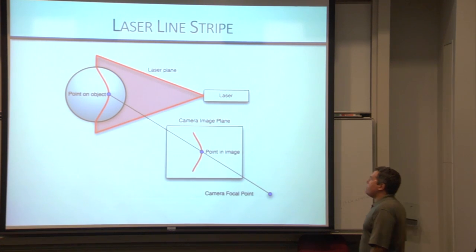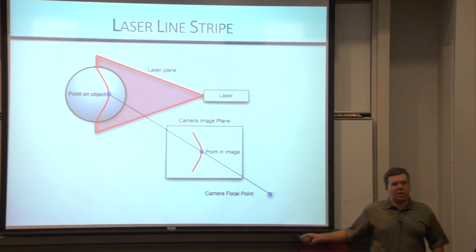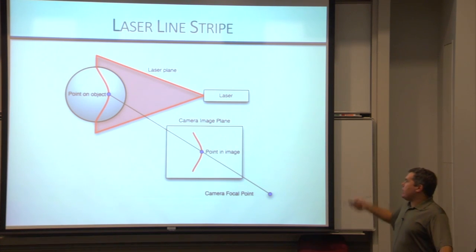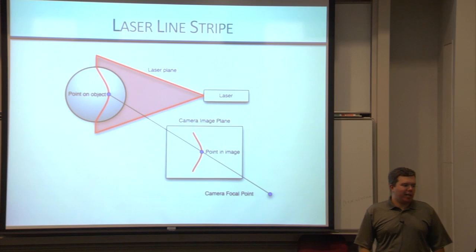So the idea that we had with this was that we had been working with laser line stripe scanners. The idea with laser line stripe is that you just have a single laser line that marches across the object, and you then have a camera that looks at it and you can triangulate through from the camera focal point through the image plane and back out onto the device where the laser is illuminating it.